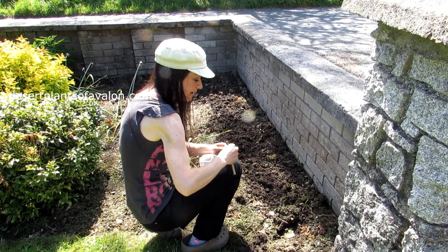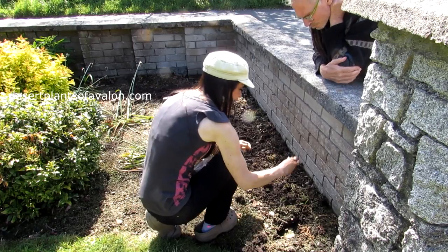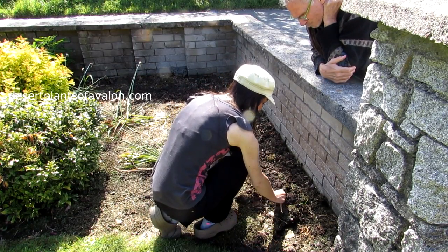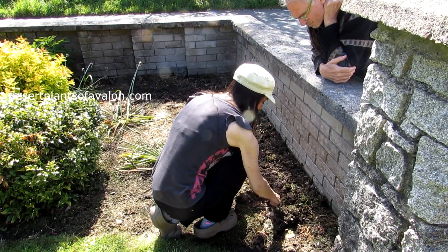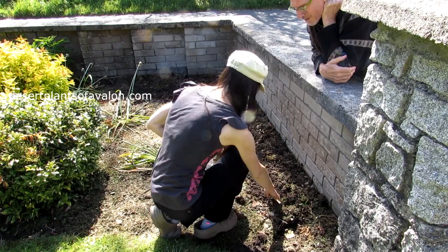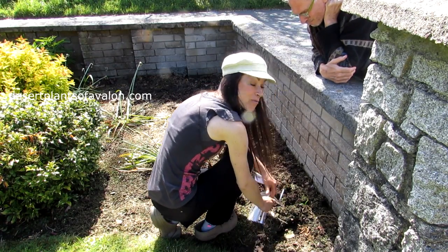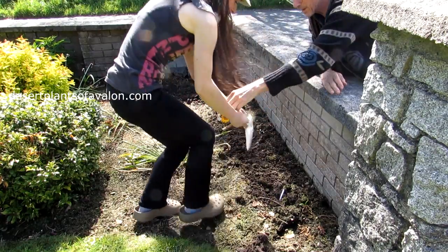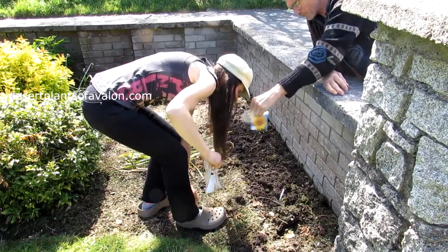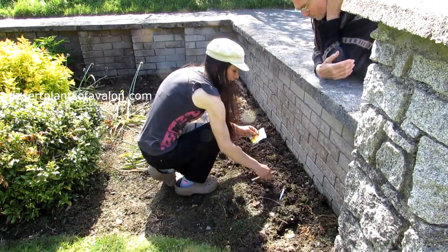So the first one, we'll start here. And a little dabber, again, about an inch deep. In there and then cover it and then I'm going to put the plant label there just so we know where they are. Thanks, Willow. And then another one about here.